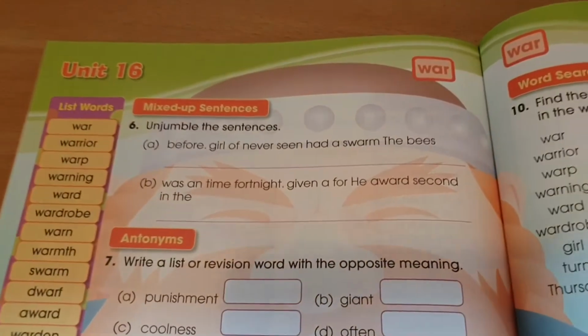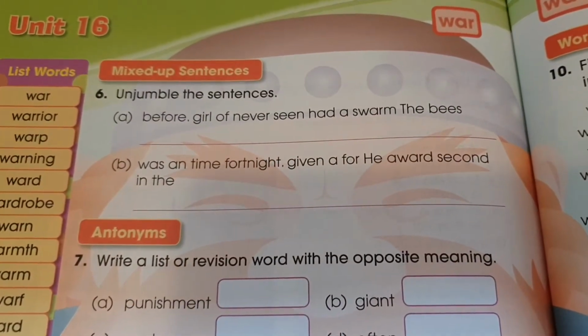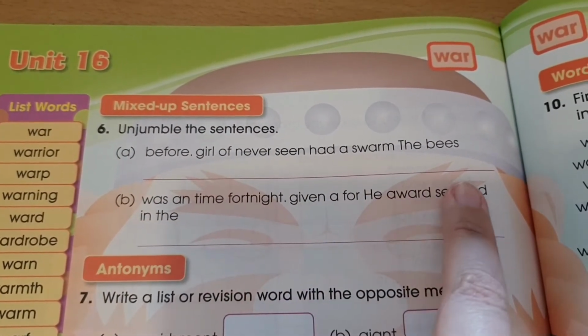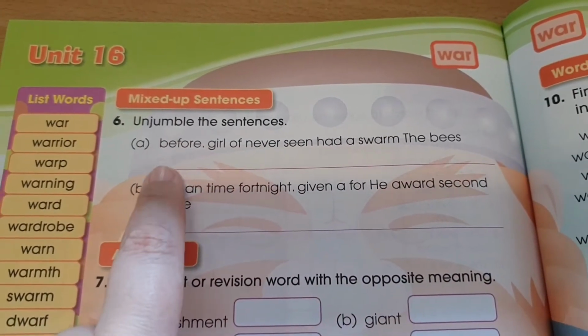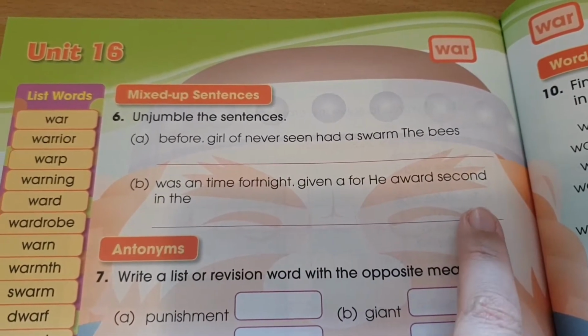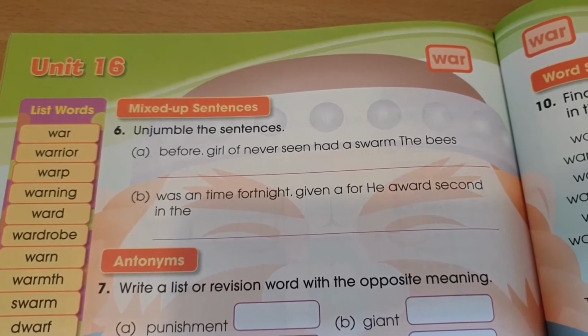So the first thing we need to do is unjumble the sentences. And remember, use clues to help you. So "before" has a full stop after it, so that must go at the end of the sentence. Find the word with a capital letter, that must go at the beginning. And the same for this. Find the word with a full stop at the end, to go at the end of the sentence, and look for the capital letter at the beginning.